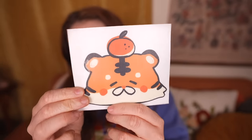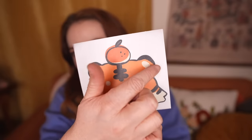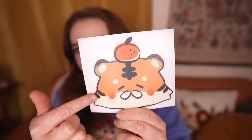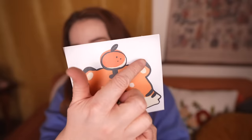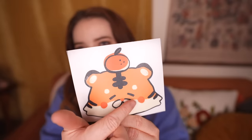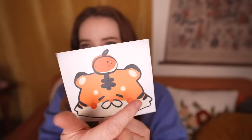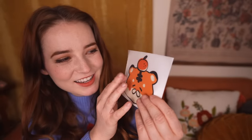And then I got this sticker from Bandage Brigade. Got an orange ear perched atop the head of a tiger. His ears, eyebrows, eyes, nose, mouth, cheeks, cheek stripes. This really reminded me of my dog, Eddie. That's why I wanted to get it. And I would love to have it as a bumper sticker.